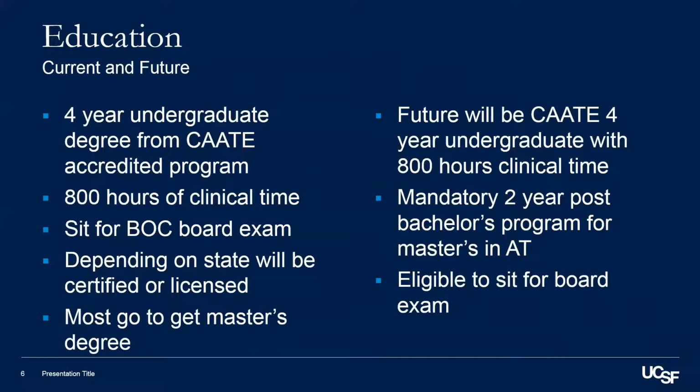In 2020, the education is actually going to be changing over, where you will still go to a 4-year undergraduate and do your 800 hours of clinical time, but you're going to go to a mandatory 2-year post-bachelor's program to get your master's in AT. And it's not until you have your master's that you'll actually be eligible to sit for board exams. So if you do end up using athletic trainers in your clinic and you're going to be hiring in the future, just know that they won't be eligible for hire right out of undergrad to be a certified athletic trainer or a licensed athletic trainer. They'll actually have to go to a 2-year postgraduate program.